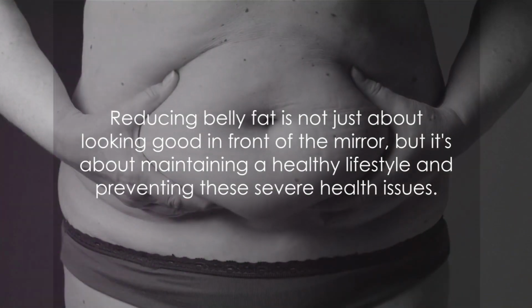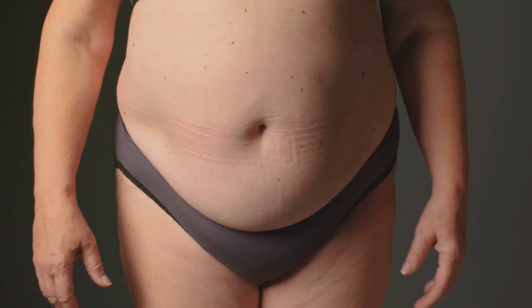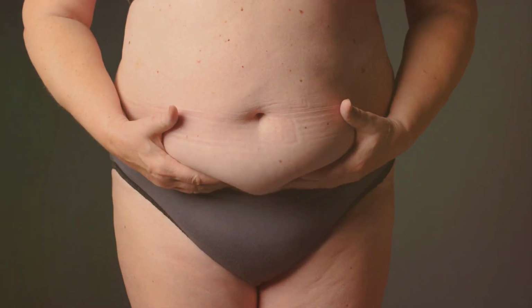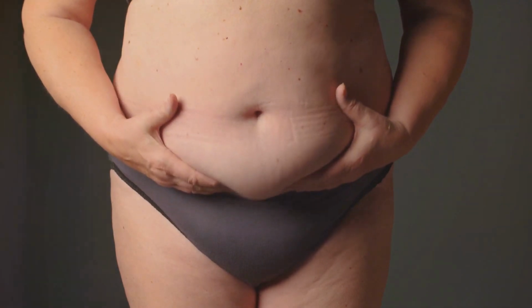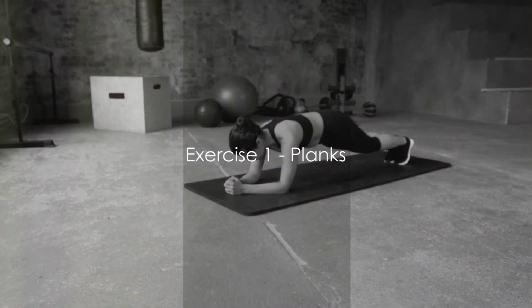Reducing belly fat is not just about looking good in front of the mirror, but it's about maintaining a healthy lifestyle and preventing these severe health issues. So, are you ready to learn about the 10 best exercises to melt that stubborn lower belly fat? Let's dive right in. Our first exercise is the classic plank.